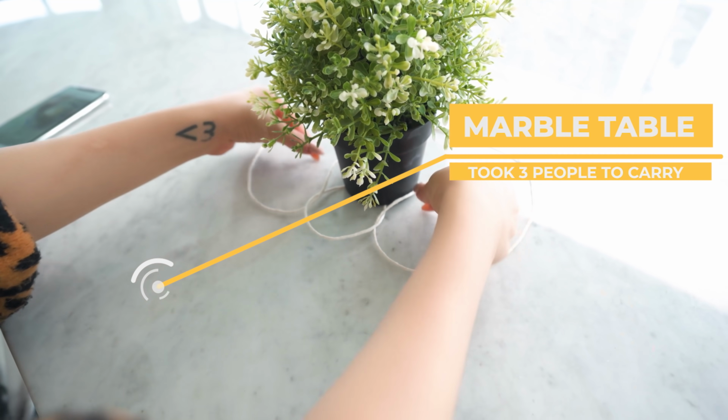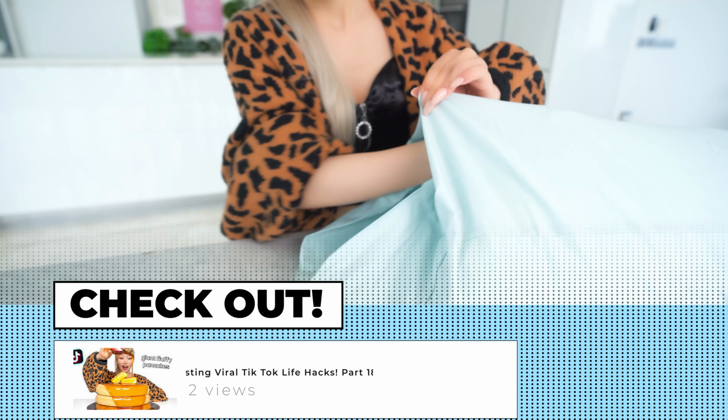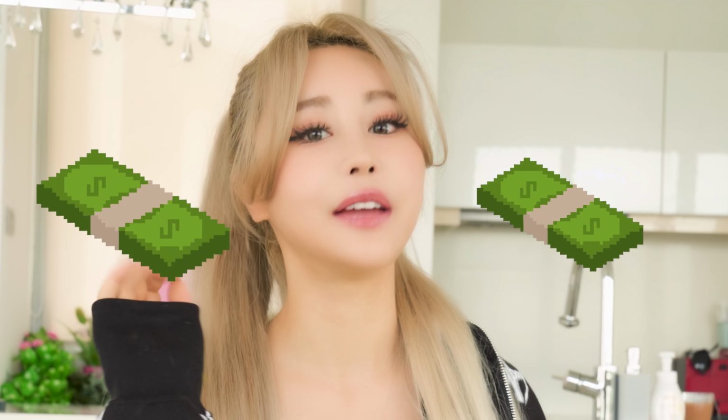So guys, I got this dining table second hand. It's a complete marble table. It is really heavy. It took like two to three men to pick it up. This is imported from Germany. Sounds really fancy, but because I got it second hand, I saved so much money. I wanted a really quality piece of furniture for my dining table because I know I'm going to spend so much time here, and it is solid.